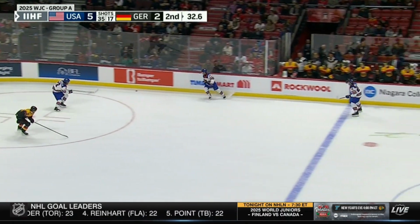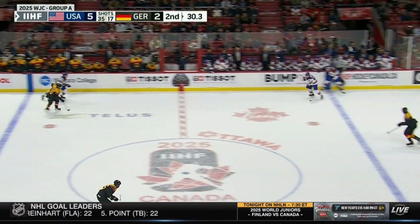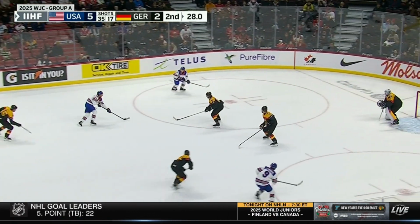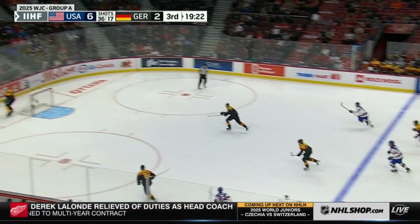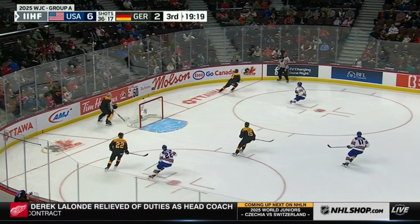That shot, another good opportunity, just goes wide. Yeah, and I don't think they're necessarily rooting against the Americans. I think they're rooting on, because we saw Tim Stützle down there in Team Germany. He was reading the lineup for Team Germany. Yeah, clearly didn't provide much motivation.